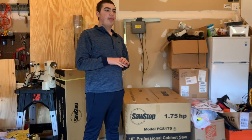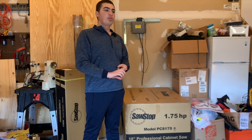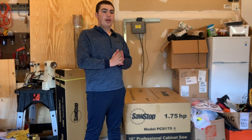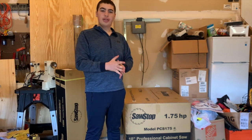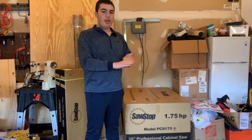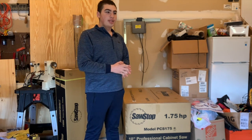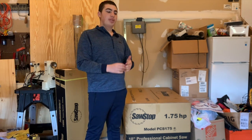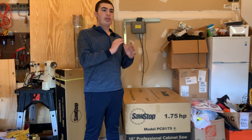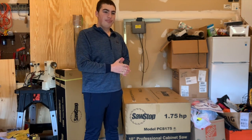One of the reasons why I find SawStop to be greater than Delta and DeWalt table saws is the special mechanism where it will check for conductivity, and if it's conductive like human fingers are, human flesh, it will release and the blade will stop in less than a second, which is really good because then you don't cut your fingers off. You don't have to worry so much about getting injured. Yes, you do still have to worry about the kickback and everything.